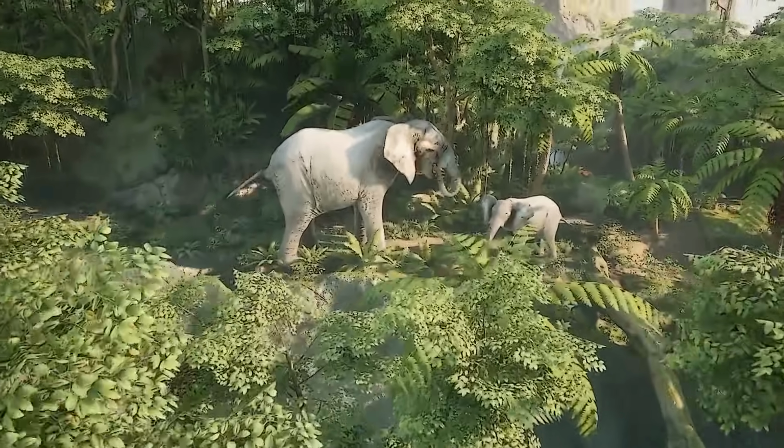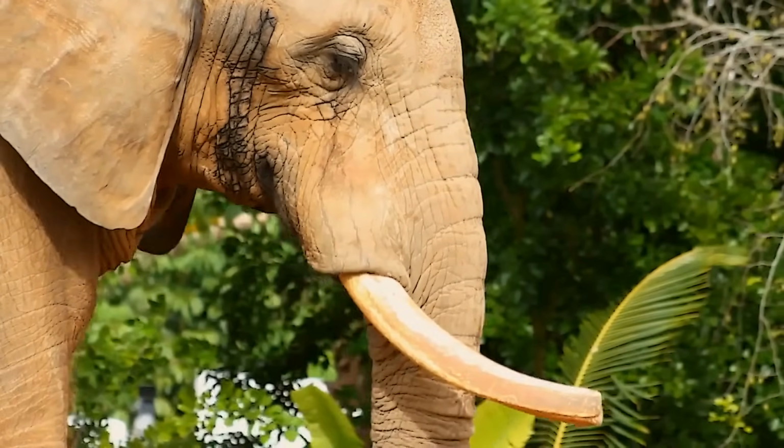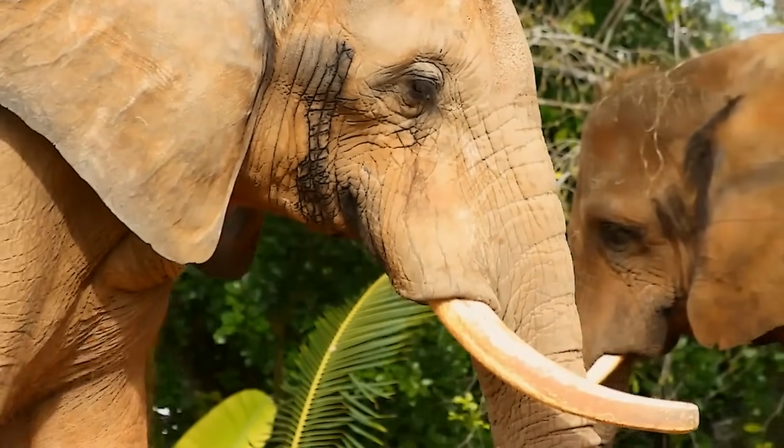African elephants are bigger than their close relatives, Asian elephants, and they have a similar lifespan to humans, up to 70 years.